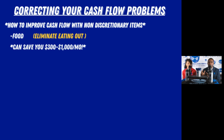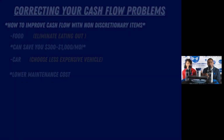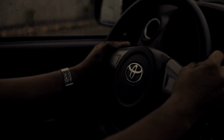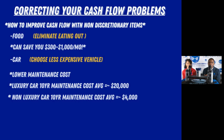Let's also talk about the type of car. You mentioned car, you definitely need it. Let's talk about the type of car that a person may not need to buy. Maybe you don't need that BMW. Over a 10-year time frame, studies have shown that it will cost an individual almost $20,000 for maintenance on a car like that, as opposed to buying maybe just a regular car like a Toyota, where it may only cost you $4,000 over that same time frame.